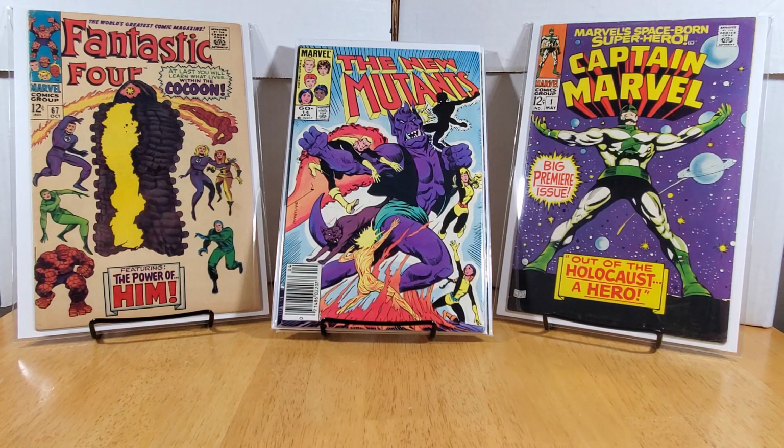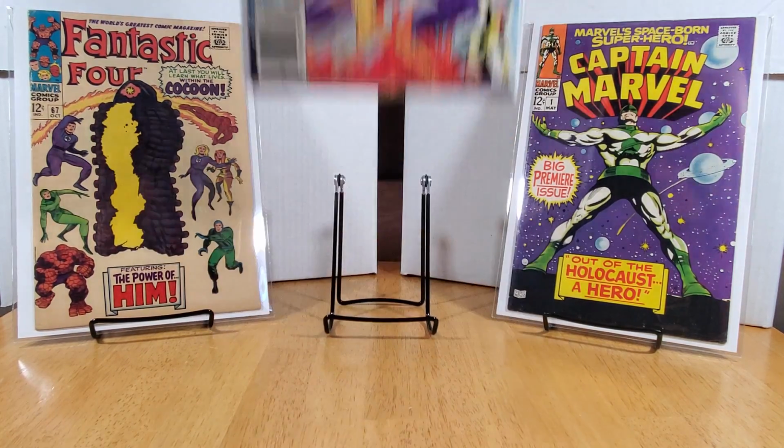This is low grade, though. This is probably very good range. It's definitely got some soiling and not in the best of condition, but for $1, I was not going to leave it.